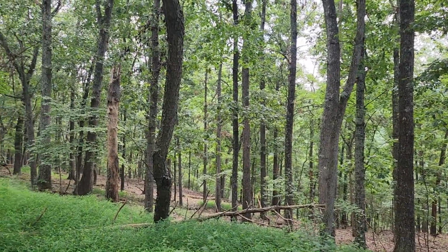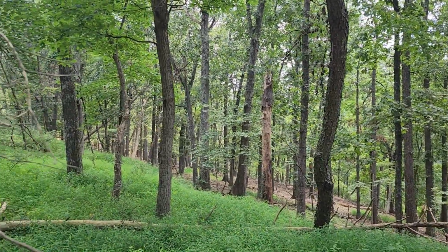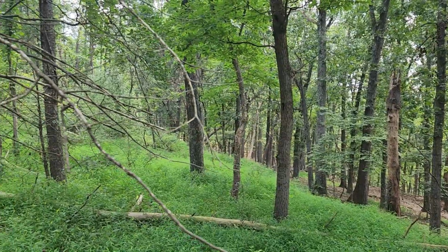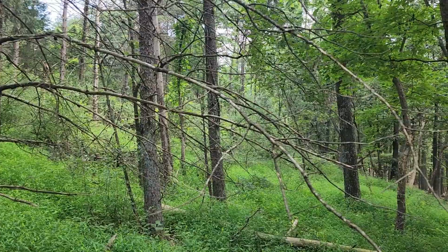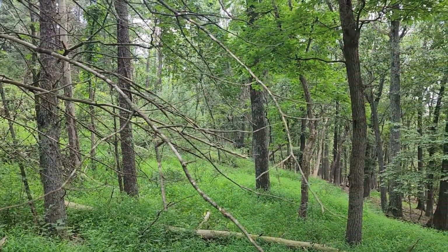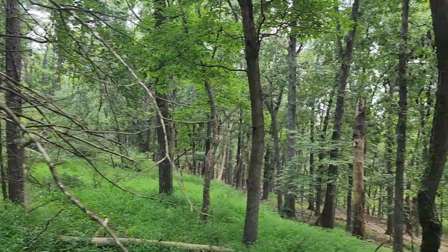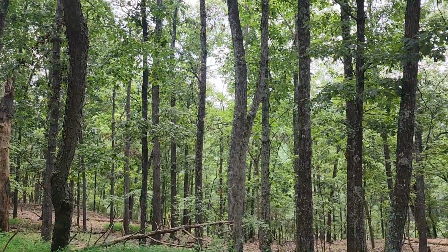It's very private back here, very secluded. It's the last lot back here at the end of the subdivision that was never developed. It was purchased back in the 80s. It's still owned by the original owners. And a few houses out here in front before you get here, but man, you get back here in the back and you definitely don't know that there's anyone around.